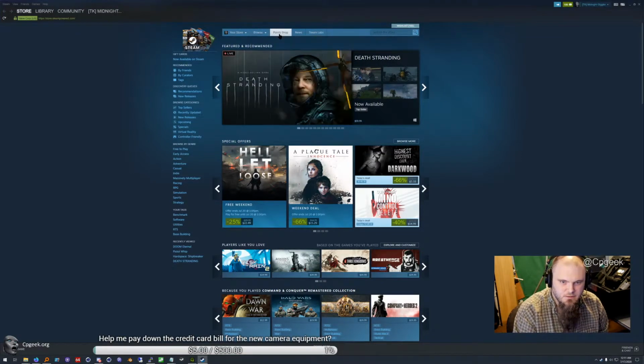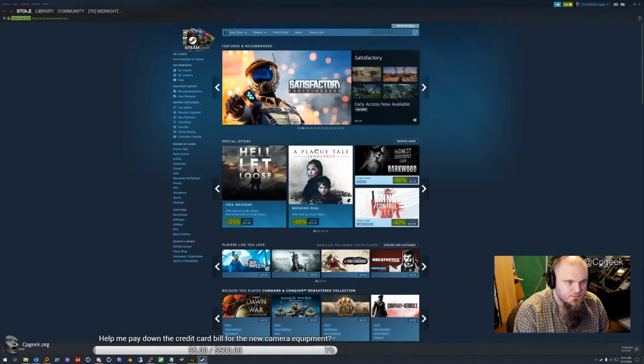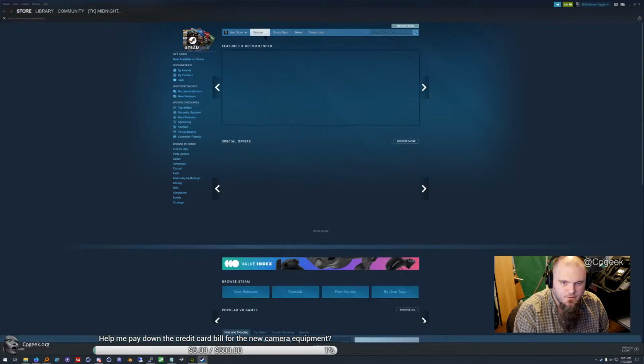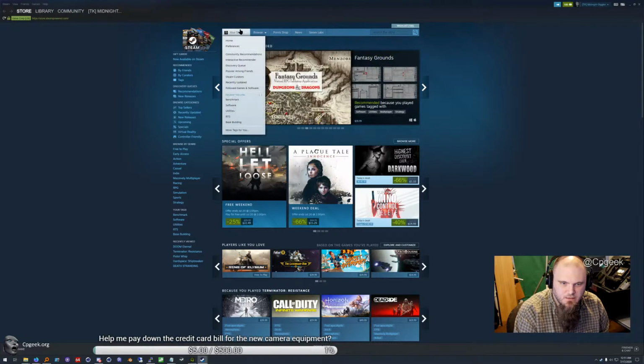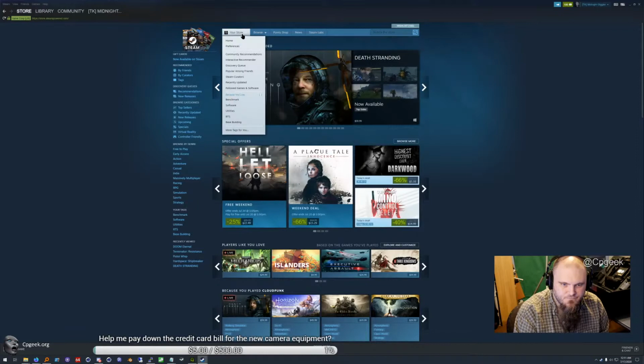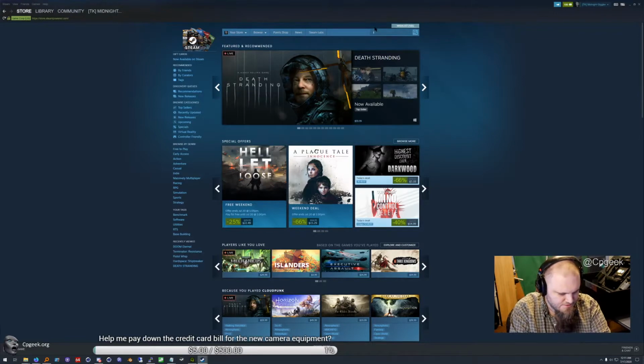If we go to, let's see, store, browse, where's hardware? I thought that was a hardware thingy. Am I just being daft right now? You know what? Let's just do a search for index.